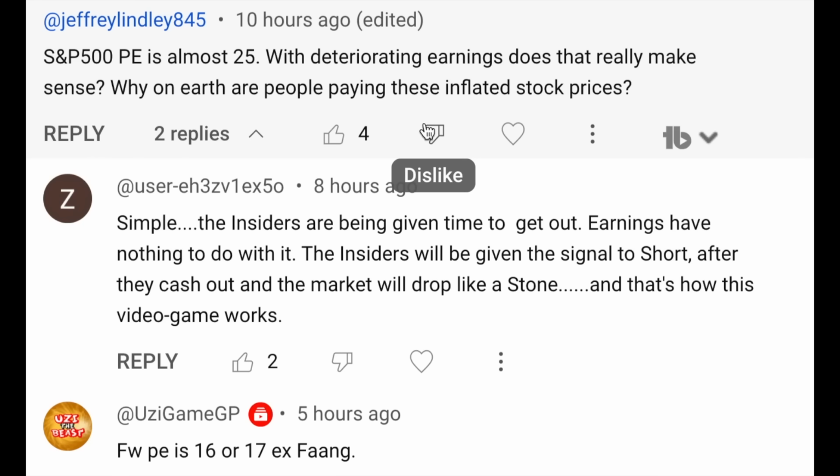Now, next we got Jeffrey here, says S&P 500 PE is almost 25 with deteriorating earnings. Does that really make sense? Why on earth are people saying these inflated stock prices? Basically saying why the market would move up and people would continue to move into FANG. Down at the bottom, somebody says Forward PE is 16 or 17 X FANG, and that's actually true.